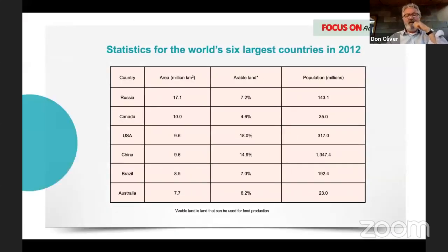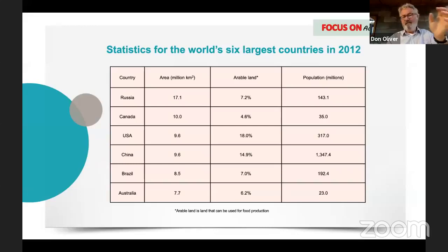Okay, let's look at a table of figures. And this is a very interesting one. This is a typical academic task 1. And as with all task 1s, you are told what you are looking at. And here we are looking at statistics for the world's 6 largest countries in 2012. So you can see those countries there on the left: Russia, Canada, the USA, China, Brazil, and Australia. And we're comparing over 3 different criteria.